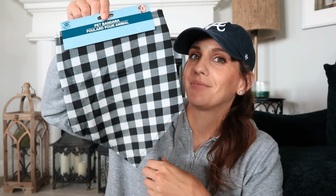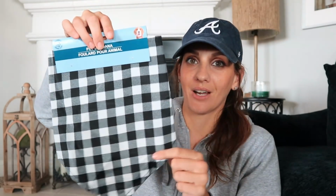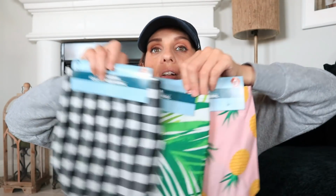It's just really hard to find stuff for big dogs. And then the gingham. This is gonna be so fall. I absolutely love it. I'm definitely gonna put these around her neck when I take her for walks. So super adorable. Here they all are together. There was another print. I didn't like it. I can't remember what it was. I just remember being not my favorite.